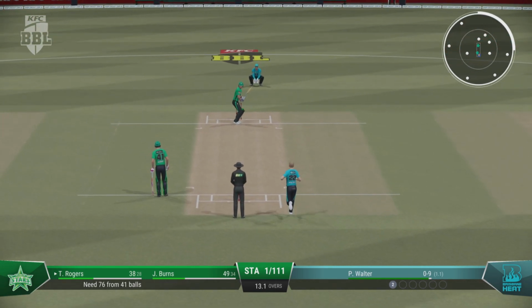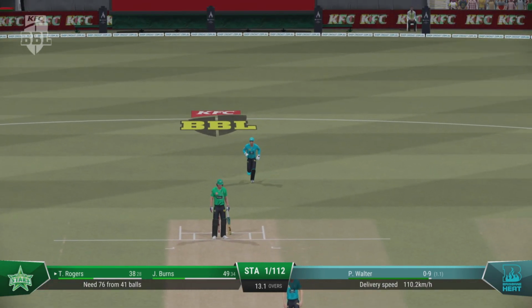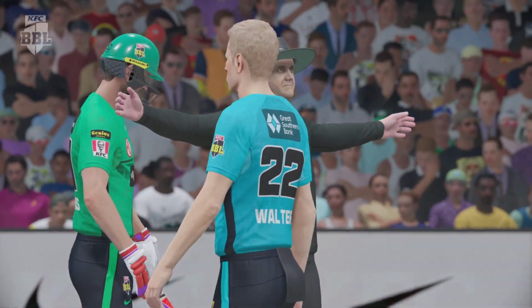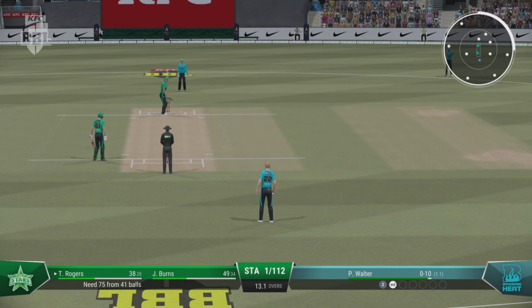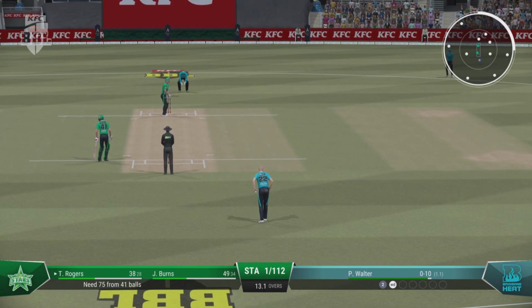It's 1-1-1 for 1-1-1-1. It's still going to be 1-1-1-1. No, it's actually 1-1-1-2, because Ross just bowled a wide. Good on you, Ross, for ruining a big thing I've had up my sleeve.